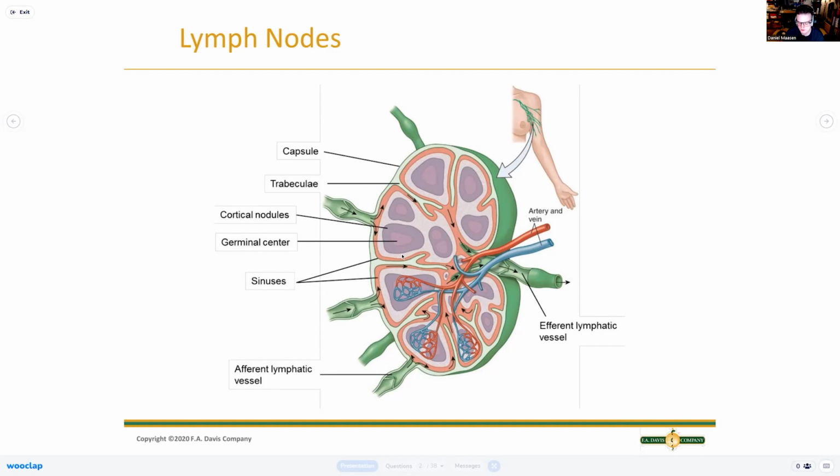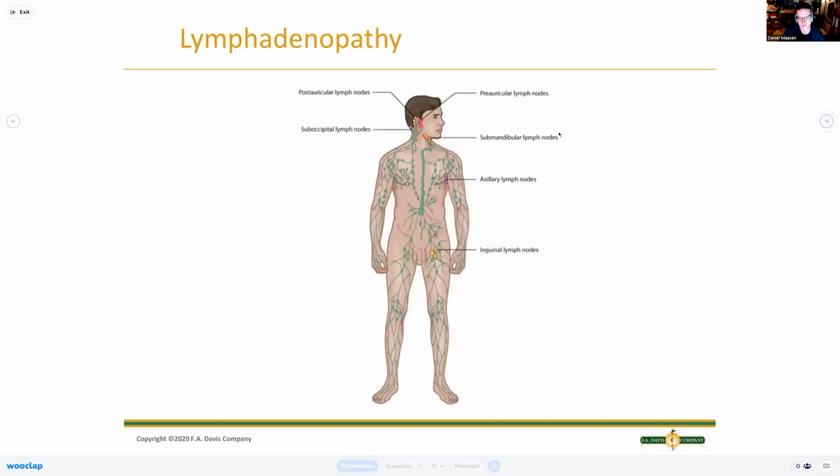So with swollen lymph nodes, you think infection, but downstream from that. If my inguinal lymph nodes, the lymph nodes around my groin, are swollen, I may have an infection or some kind of issue going on downstream from that, somewhere in my leg. And that's why with a really bad upper respiratory infection, we could have swollen cervical lymph nodes. This is the picture for the lymphadenopathy discussion on page 349.